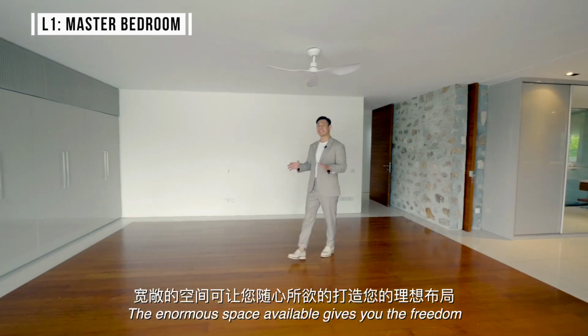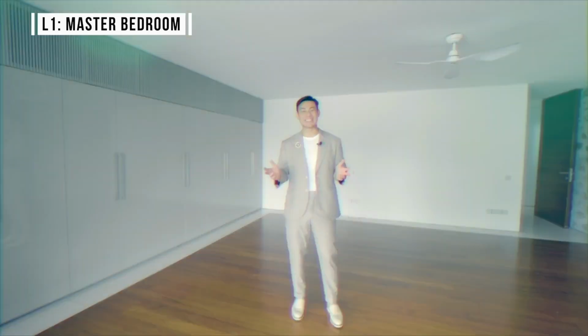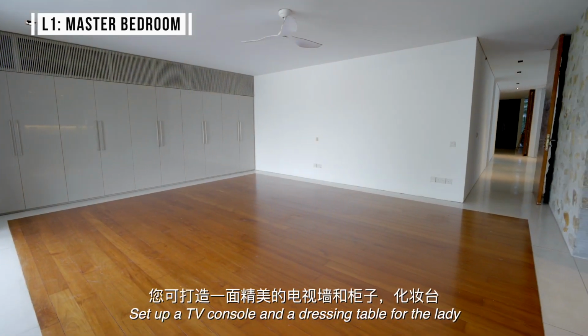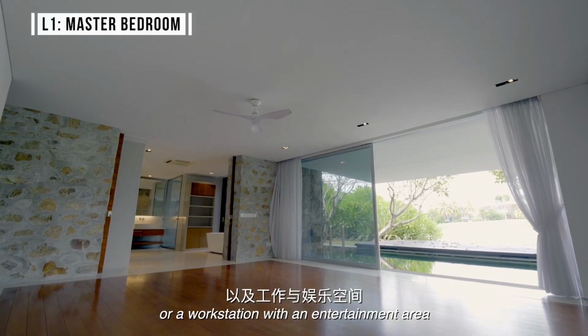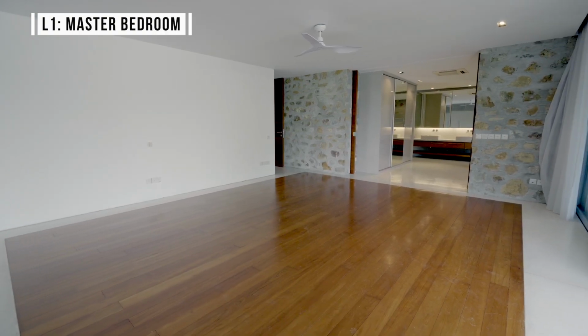The enormous space available gives you the freedom to explore different layouts as you desire. Set up a TV console and a dressing table for the lady, or a workstation with an entertainment area. The possibilities are truly endless.